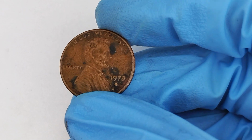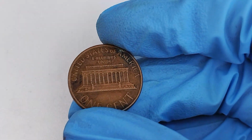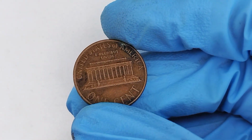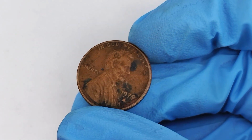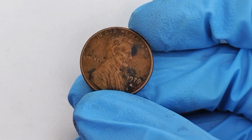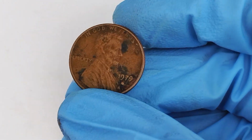The story begins in Denver, 1979. The U.S. Mint was producing billions of pennies. Most were ordinary, struck with precision, and destined to disappear into circulation. But somewhere in that year's production line, something unexpected happened. A flaw. A slip in the machinery. A die error so small that thousands of people missed it. And yet, that tiny difference turned one penny into a collector's dream.